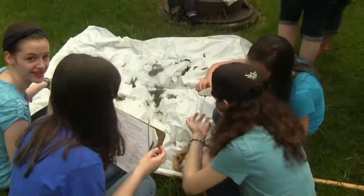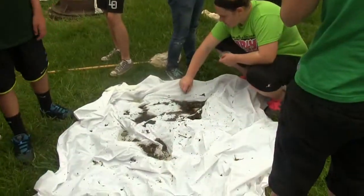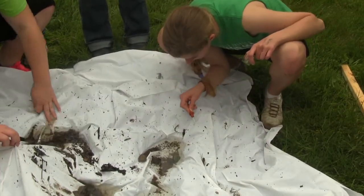We have the bug station, the benthic macroinvertebrates. The kids love picking through the bugs. The bugs actually tell us the health of the river as well. What we find and what we don't find can give us clues about the river.